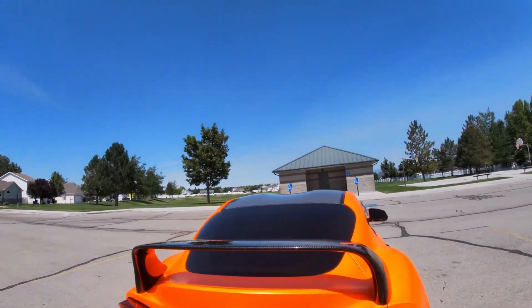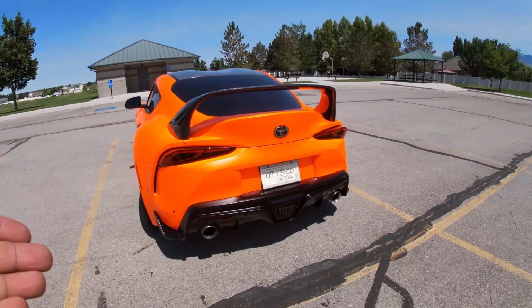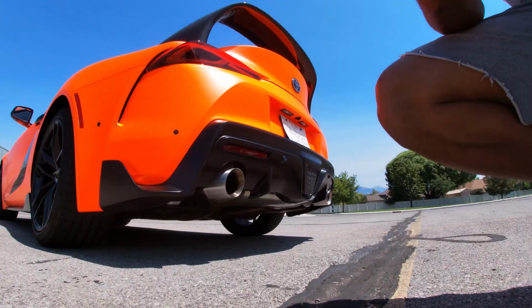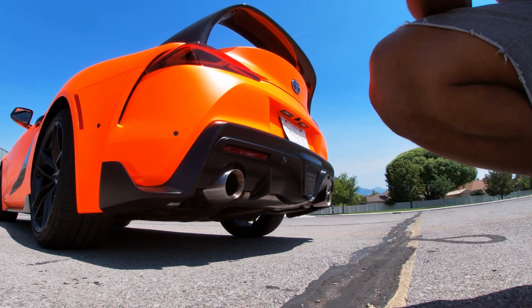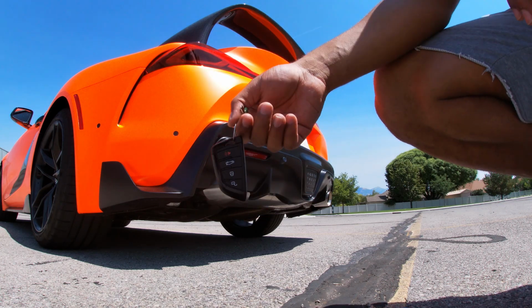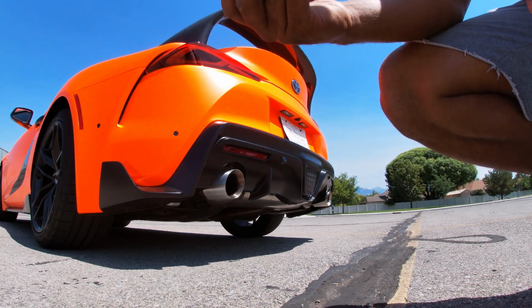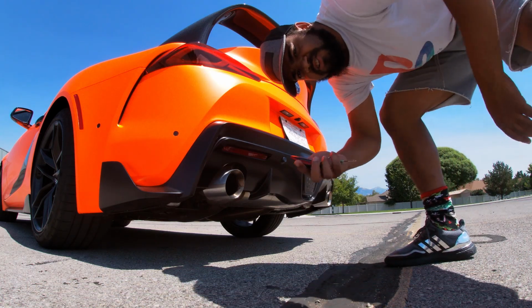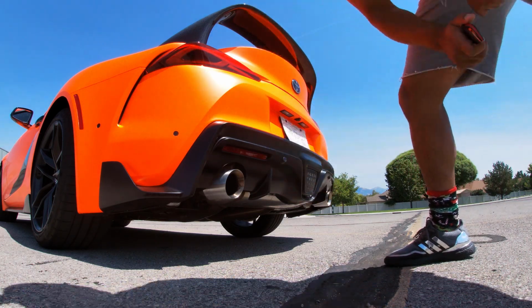I just love this wing, but this is what you're all waiting for. Nice little cold start, so let's get into that. So the crazy thing with this car, MSRP of almost 56,000, it does not have auto start. So I actually have to go into the car and start it.